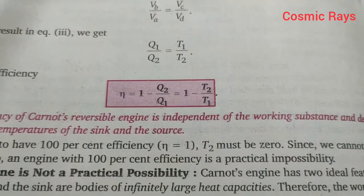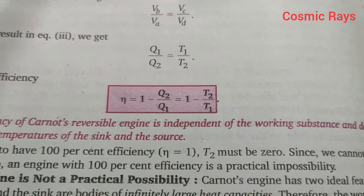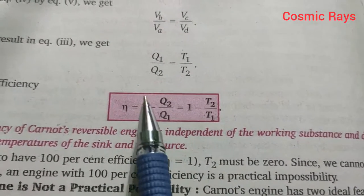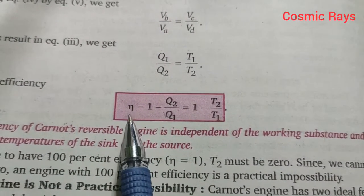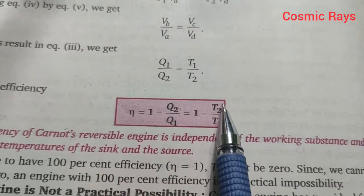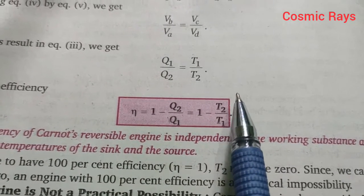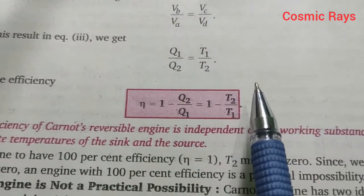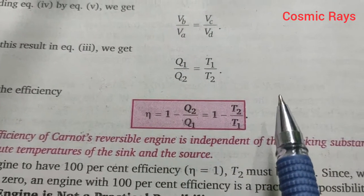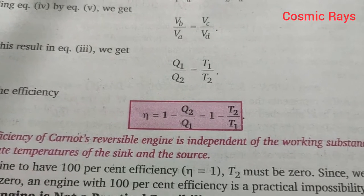Now to have 100% efficiency for the engine, the value of this efficiency should be 1. And if we want the value of this efficiency to be 1, that means T2 should be 0, which is not possible. That is why practically we do not have any engine which has got 100% efficiency.